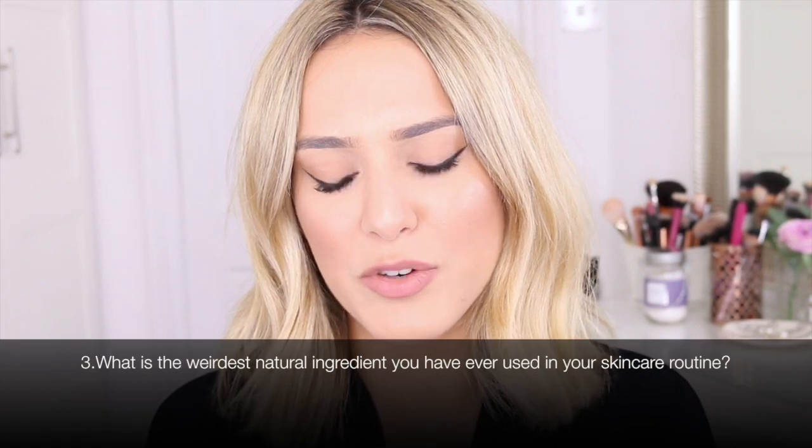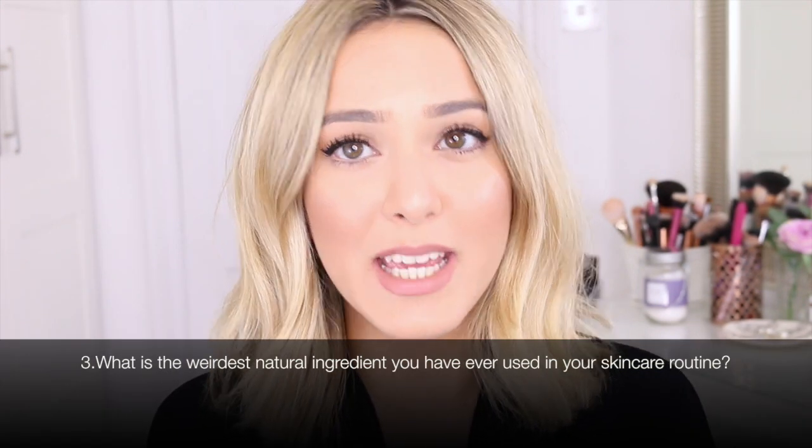What's the weirdest natural ingredient you have ever used in your skincare routine? It's probably something like Greek yogurt or banana, because I remember when I was younger I had this little book from when I used to live in Italy, and it was of a girl called Cici, don't even ask, and she had this little magazine and it had all these recipes for masks, and it was like a banana and something mask, and me and my friend put them on. So that's probably the weirdest thing, and it stank. So yes, I'd say that.